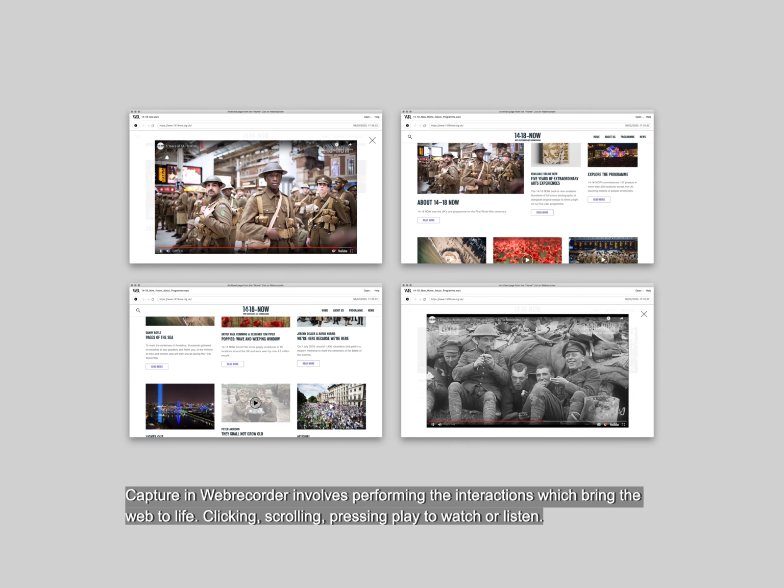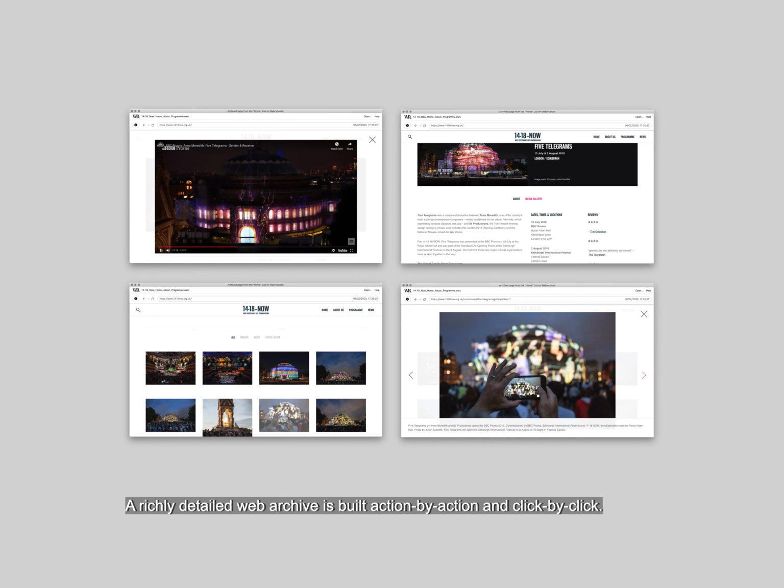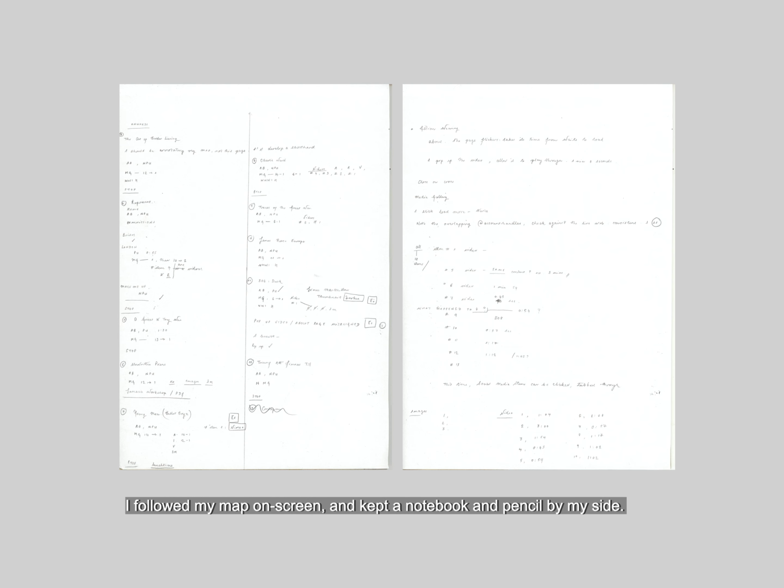Capture in Webrecorder involves performing the interactions which bring the web to life. Clicking, scrolling, and pressing play to watch or listen. Only functionality which a curator activates and only content she explores during capture will be functional and explorable by a researcher browsing the archive. A richly detailed web archive is built action by action and click by click. I followed my on-screen map and kept a notebook and pencil by my side.